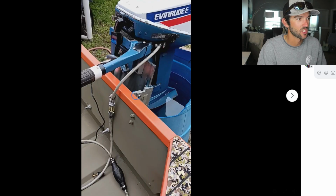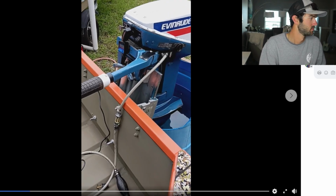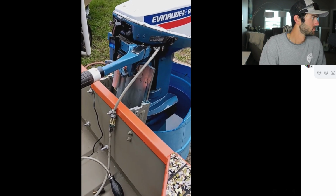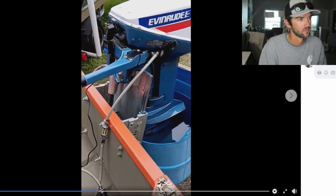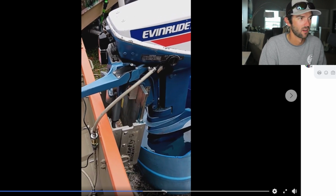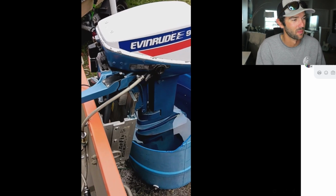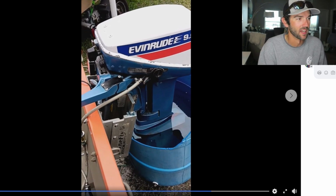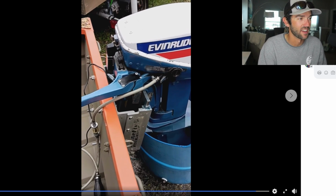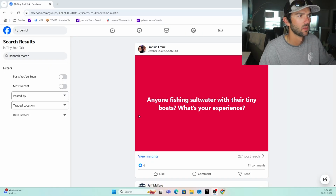And, you know, even though it's small, not the most stable, let's check out the motor here. Is that a 9.9? That's pretty awesome, man. Old Evinrude. I'm surprised you have such an old motor for this beautiful new boat. But I love it, man. Looks great. I bet this thing is a ton of fun. A fish catching machine. I would love this boat. Great job, Derek.